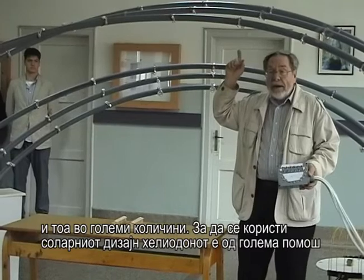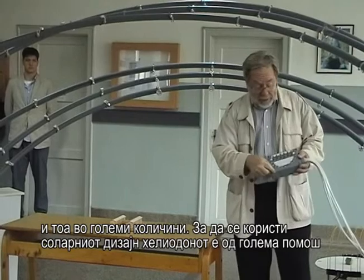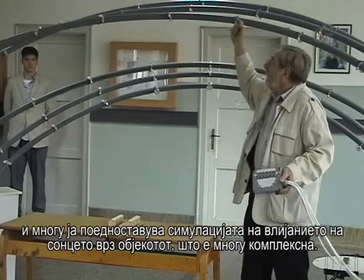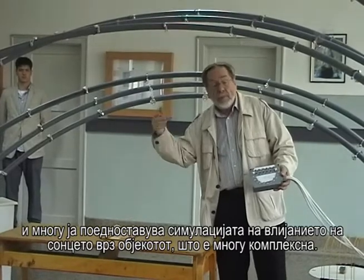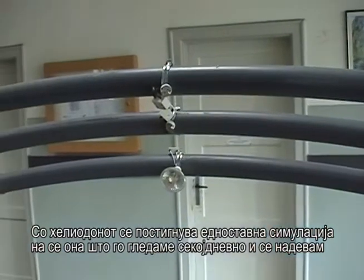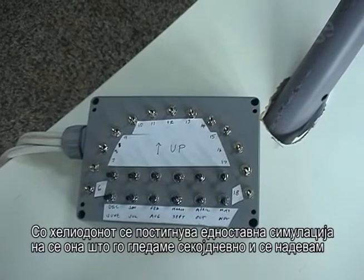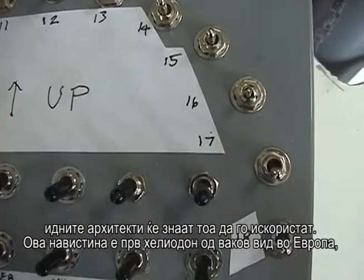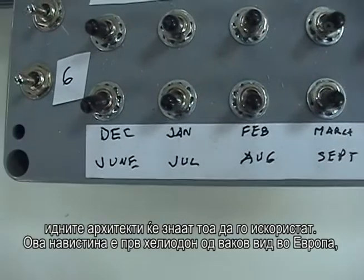And to be able to make use of solar design, it really helps to have a tool like the Heliodon, which makes it relatively simple. It simulates the way the sun and the building relate to each other, which is really quite complex, but with the simulation of the Heliodon that makes the simulation similar to what you would see outdoors every day, I'm hoping that architects and future architecture students will be able to take advantage of all these strategies.